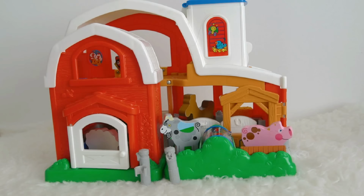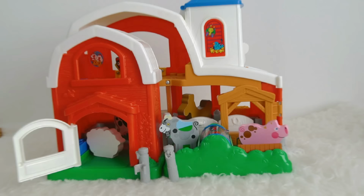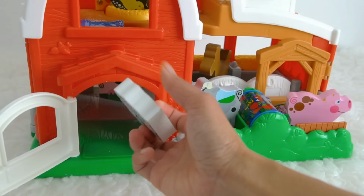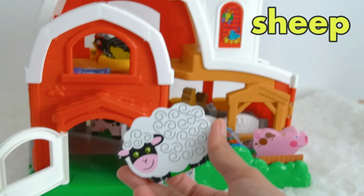Oh, look. What animal is this? Do you have a guess? Let's get it. It's a... Ooh, do you know what this is? It's a sheep. Sheep. The sheep says bah, bah. Sheep.